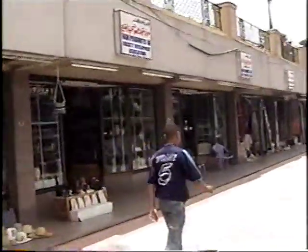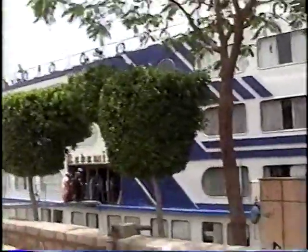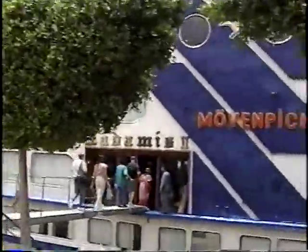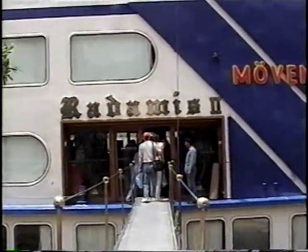These are shops outside of the loading dock at Luxor. You can have a look here. How's it going, brother? Gotta catch my boat ride. And as you can see, we got some white devils on top of the ship, trying to get a suntan. Here we go, Ramses II, our luxury cruise line.